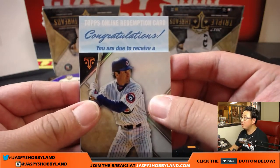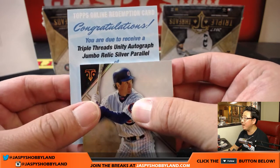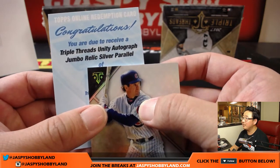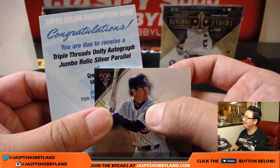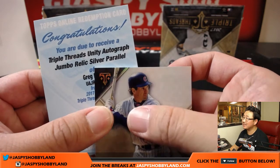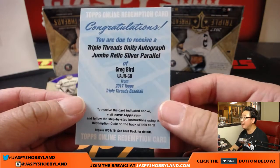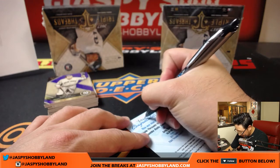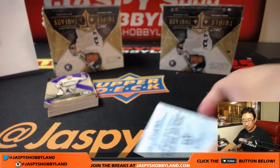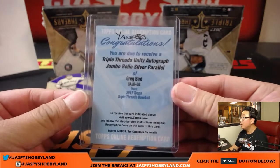Congrats. You are due to receive a Triple Threads Unity Autograph Silver Parallel out of 75, we learned, of Greg Maddux? Bird? Greg Bird. Put a bird on it. For the Yankees, put a bird on it, Greg Bird. That is for Alex. That's for Glowbug and the Yankees. Greg Bird.